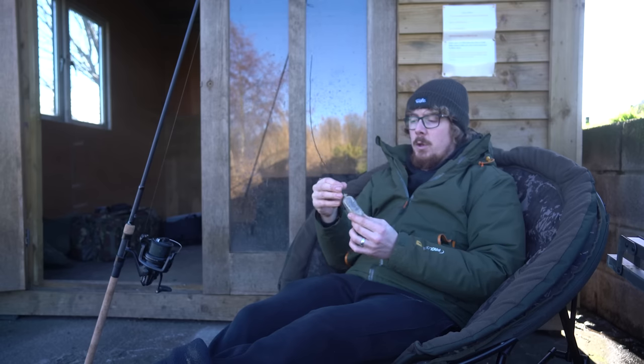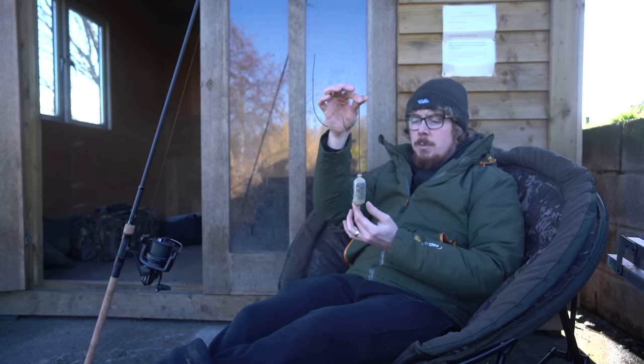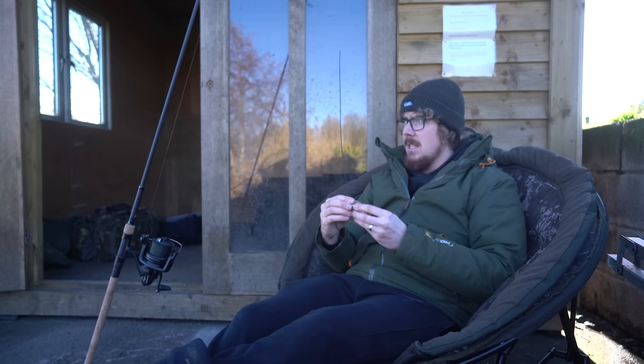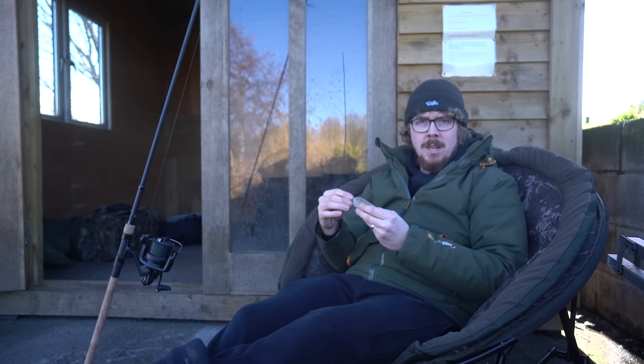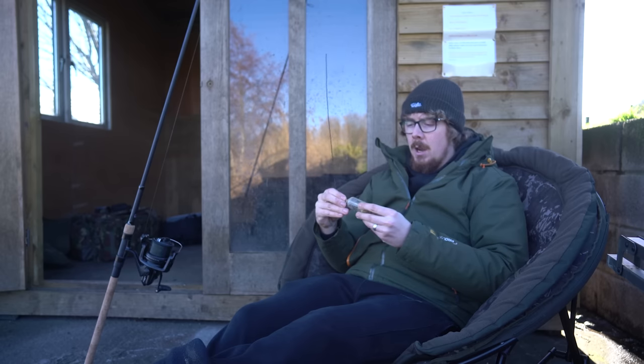And the method of choice, quite obviously for me, is going to be solid bags. So nice and small ones. I made a load up before I came, so I didn't know what the weather was going to be like. It's been miserable for days and days and days, just solid rain. It's actually glorious today, but I tied these up so I didn't have to worry about doing them on the bank. And if I get a few bites, I've got a few spares ready to go as well.